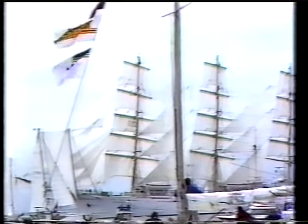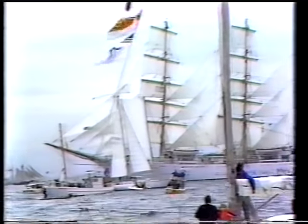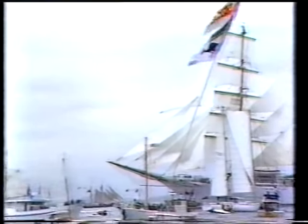Yes, he's worked well to have this event, and he must be quite pleased to see it all happening the way it is now. But there's the new Lewin 2 sitting over there. She's sort of missed the line now. She's back behind all the other vessels, but she's working her way around.